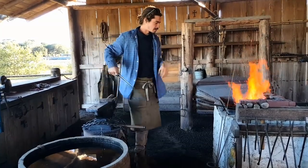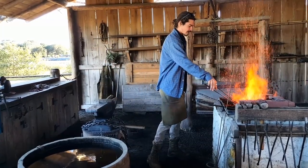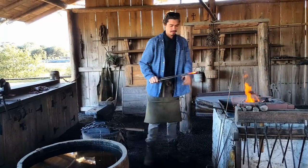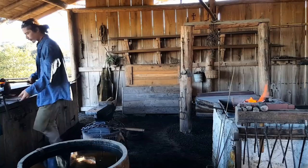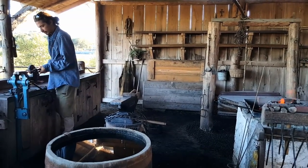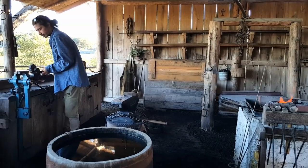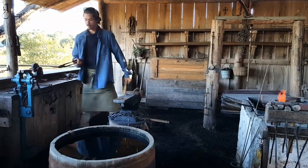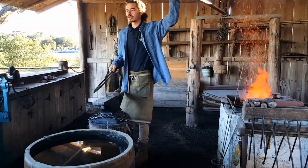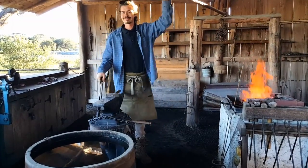Now that fire is going to be my most important tool. Without that fire, I couldn't be a blacksmith. I couldn't get that metal hot to make it soft, to mold it into the things that I need. Just twist that around a little bit more. That'll be a real pretty chain link. That'll be something that somebody looks at and goes, oh, that one's nice.